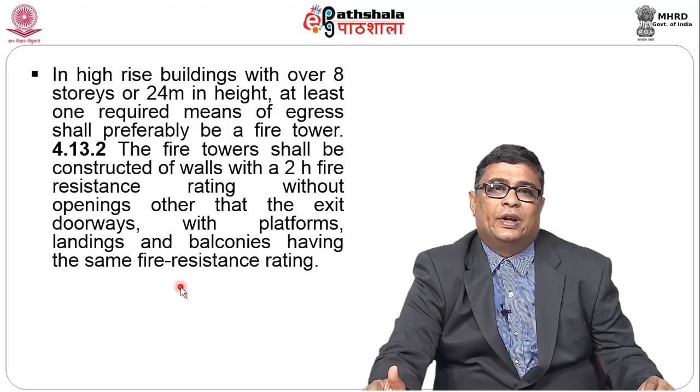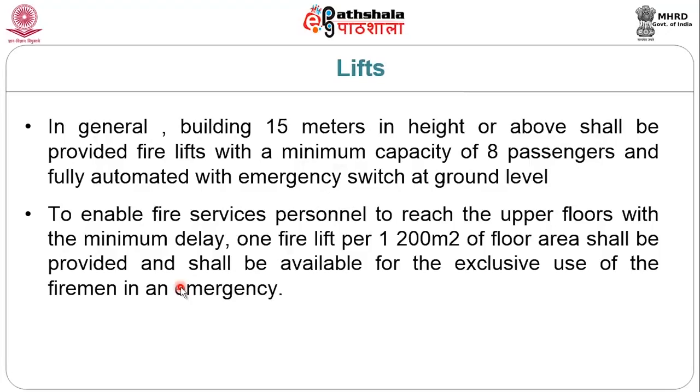Now, lifts: any building which is more than 15 meters shall be provided with lifts of capacity of 8 passengers and fully automated. Obviously, you also need to have a separate fire lift, so that one fire lift per 2000 square meters of floor area shall be provided and available for exclusive use of firemen. Normally, in a fire alarm situation the lifts are brought down, they are grounded to the ground floor, so that people do not use them, because the passage above the lift can cause smoke to travel. So, people are not allowed to use the lifts, but there will be a fire lift which will be operated, which can take the firefighting team to the respective floor for fighting the fire.